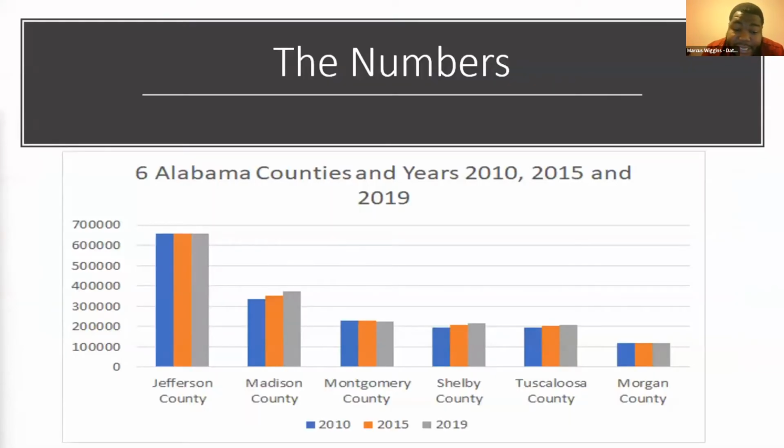Here we have six of the top counties in the state of Alabama. I am showing this chart to give a comparison, not only in numbers, but in the increase and decline over the years. I've made 3 points in a 10-year period to show what the population has been like over time. Blue represents the beginning of the time span starting at 2010, orange represents the middle for the year of 2015, and gray represents the end of the 10-year period for the year of 2019.